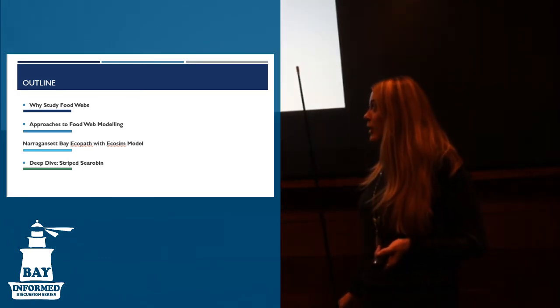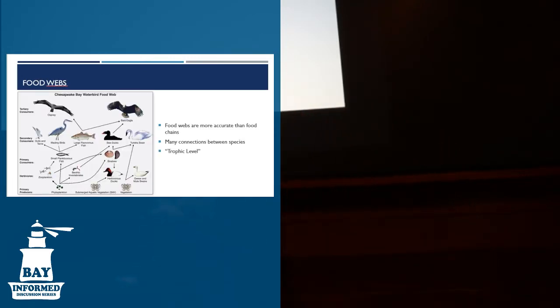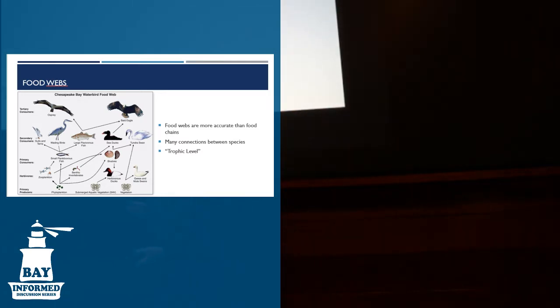So start with food webs. So this is kind of a typical food chain, the kind of most simplistic way. So you start with phytoplankton, some sort of primary producer. They photosynthesize, they get their energy from the sun. They're the base of the food web. And then they're eaten by something, in this case, zooplankton, which is eaten by something, say a small fish. So a very linear trajectory.